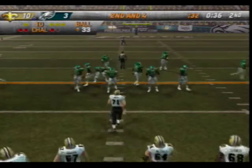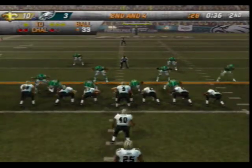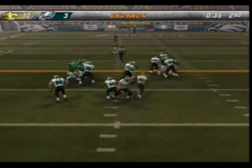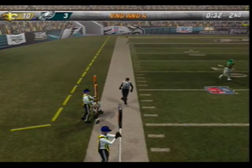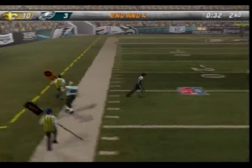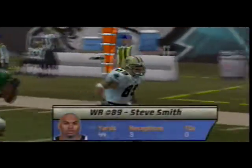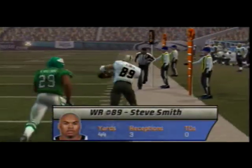Second and four. Ball on the 33-yard line. They'll go from the I formation. Hands it off. Fakes the handoff. Gets the pass off, and he steps out of bounds at the 24-yard line. Look here. He does two things perfectly on this play. One, he watches the ball all the way into his hands to make the catch. And two, he shows great awareness and gets both feet down in bounds. Hey, that's a nice-looking play.